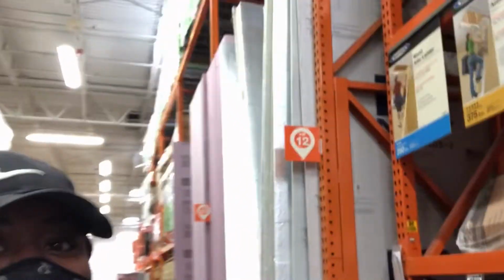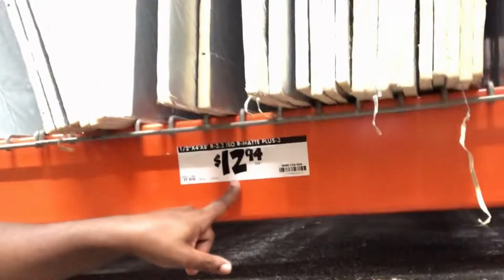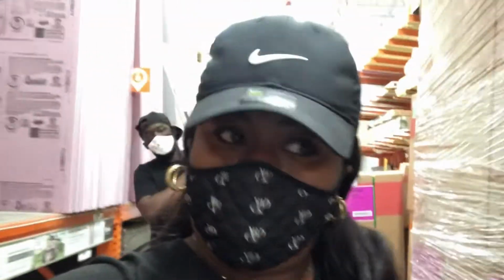But we're about to leave. All we needed was one more sheet. Show y'all the sheets. These are the ones that we use right here, and it's only $12.94 each. And we're about to head out and go back to the shed to finish insulating the ceiling. And then tomorrow we're going to do the drywall.